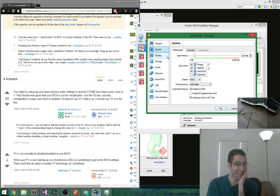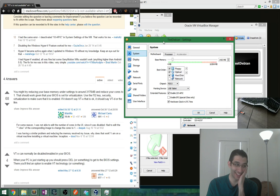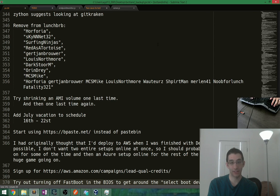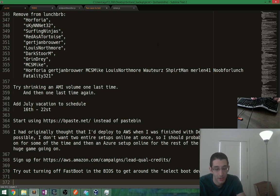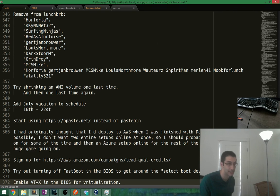Oh man. Alright. I don't want to restart my computer. But fine, I'll go start up my laptop really fast. Hang on a sec. So enable VTX in the BIOS for virtualization. Just use AWS? Yeah, I guess I could do that. No, wait, no I can't. Because I need a Linux box that's going to deploy to AWS. Because I can't run Ansible on Windows either, well, I probably could if I really wanted to, but I don't think it's easy to do.